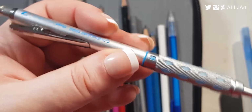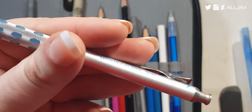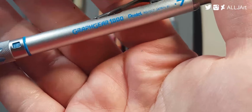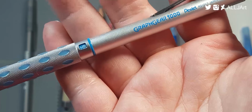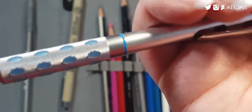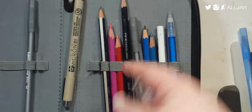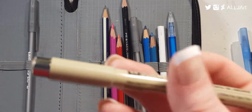The next thing is this Graph Gear 1000 0.7 and I have blue lead in it. It is really good, but I seem to be a little bit heavy-handed with this. But it's cool that you can change the little thing to tell you if you want HB or whatever in it. And it's a really nice quality pen and a good pen to have. I might put other leads in it to try and see if I like it better, but I don't at the moment. I prefer to draw with my Colorace.